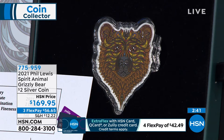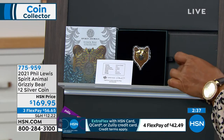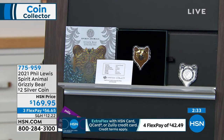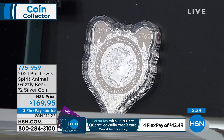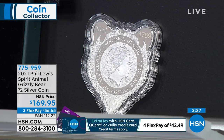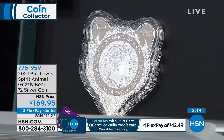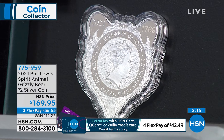Here's the cool thing about this. Done in pure silver, officially licensed, only 2,500 coins for worldwide distribution. And if we can look at the obverse of the coin, they carried the design all the way through. And if you see 2021 of the year in the upper left-hand corner, the upper right-hand corner, that's 1769, that's the serial number. This coin is made for Solomon Islands by Palm Suisse.